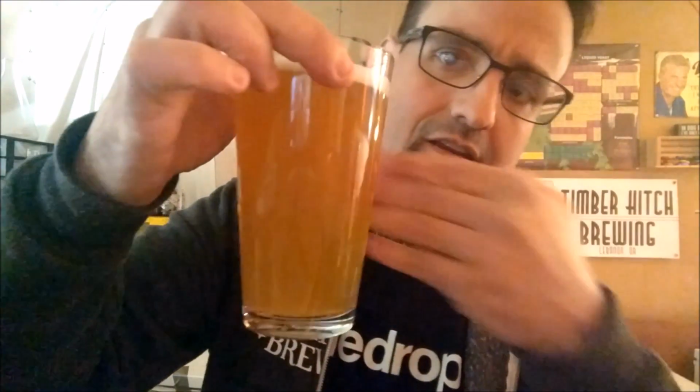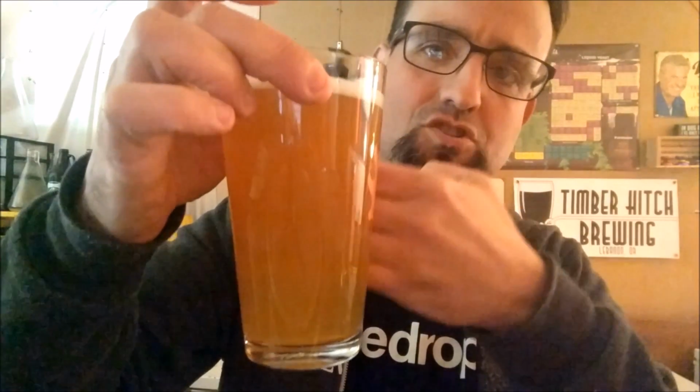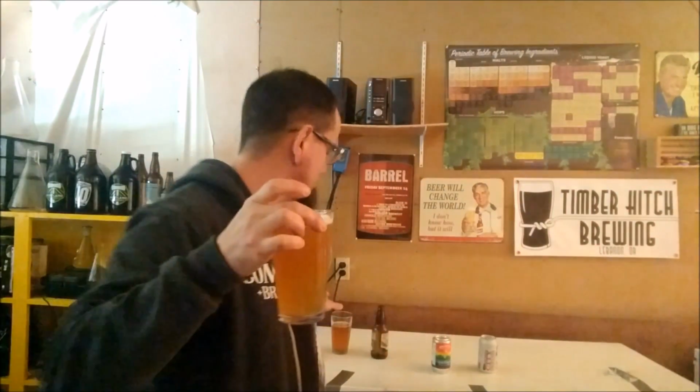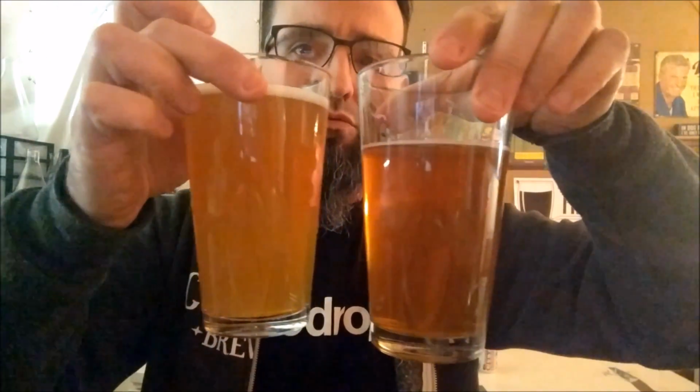If you look there, see now, I can put my hand in front of it, it's much, much cloudier, much murkier. And so let me grab the Ninkasi here, and look at that difference there. The lighting in here is terrible, so we're getting lots of reflection. But that's the Ninkasi here, super clear. That's the Breakside What Rough Beast.